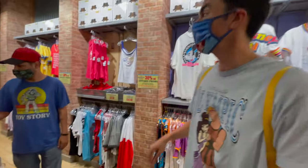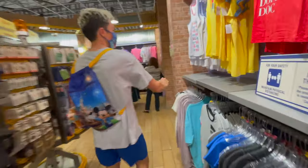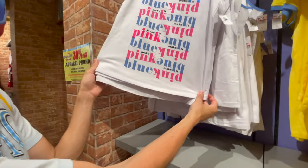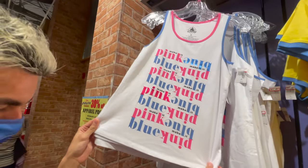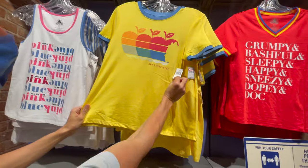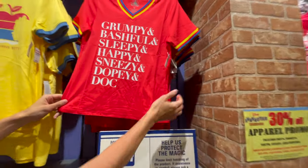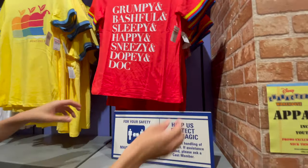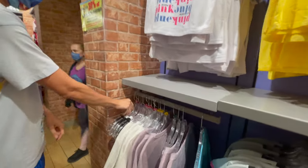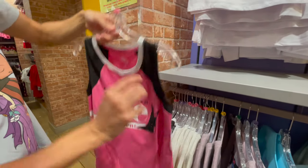So now we're gonna look at the clothes. We're excited to see the adult clothes. Make it pink. Make it blue. This has been here a while. $12.99. Just one bite. That's $12.99. A lot of sizes in these. Sleepy and happy. $12.99. At least this is nice and organized. Yeah. So these are still here.